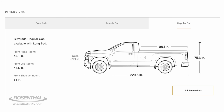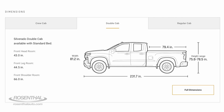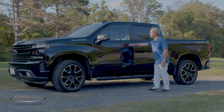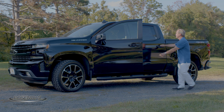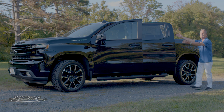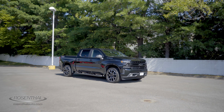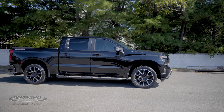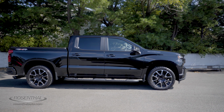Do you want a regular cab and a long truck bed? Or could you go for a double cab to handle more passengers with a standard size bed? How about a crew cab for even more interior space for your passengers, coupled with a short bed instead? Or better yet, how about a crew cab with a standard bed? What's it gonna be? All right, well now, do you want a two-wheel drive or four-wheel drive truck?